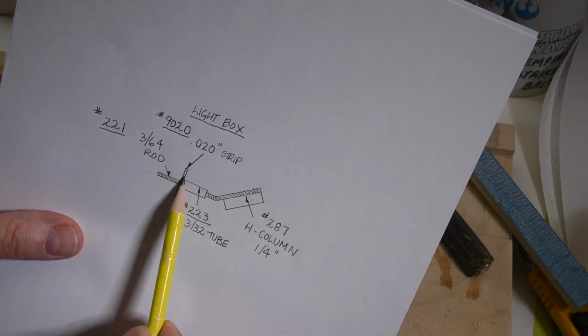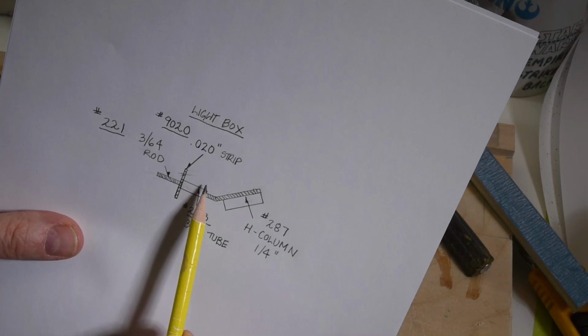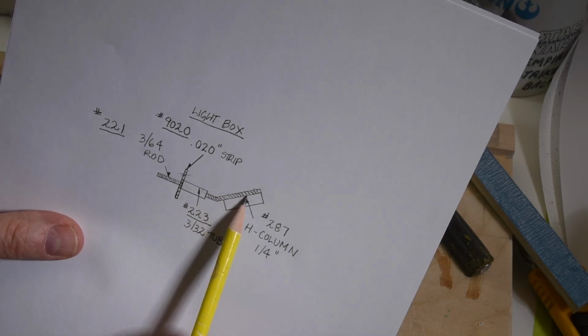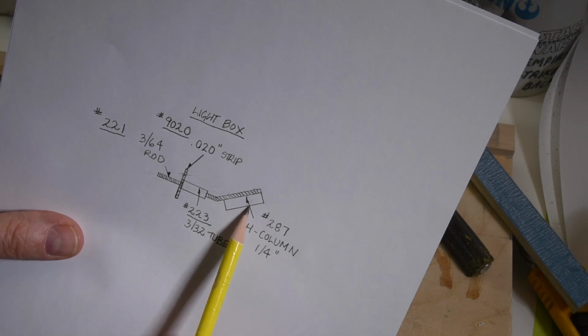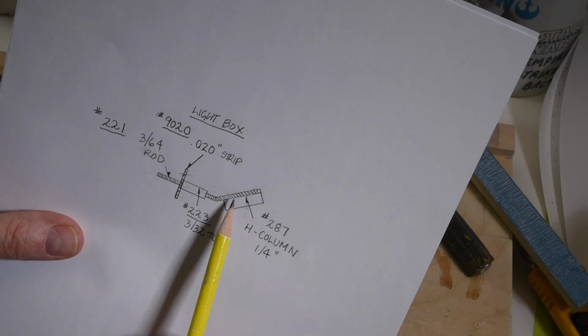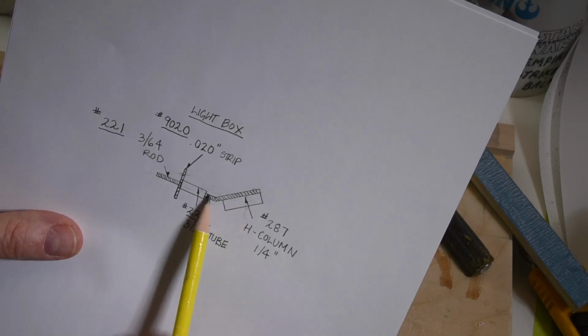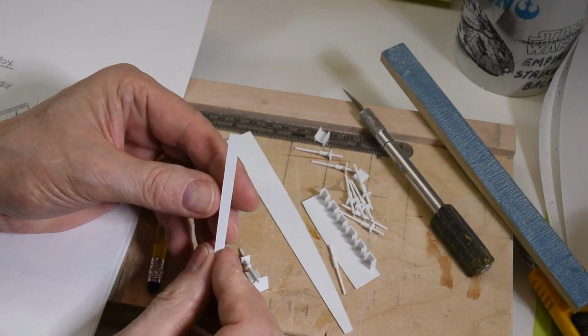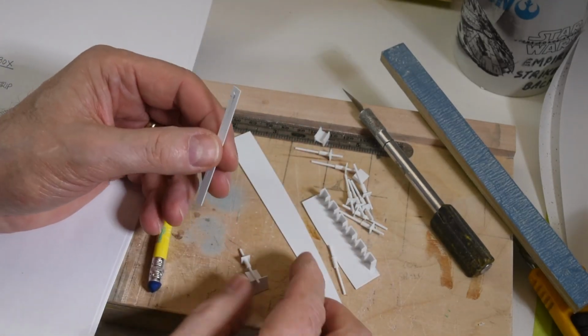And if you want to wire these later, you just drill a small hole through here once it's mounted, a small micro hole for your LEDs, and then run the wire up and drill a hole through the top here, and run it through, pointing it down, and you have your functioning light box, sort of modern style, right? Okay, so you can see here that I just cut some strip for the backing plates.